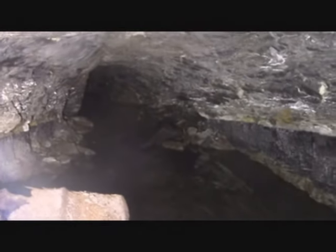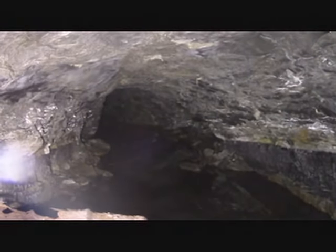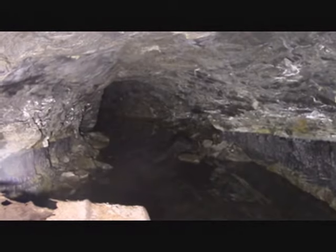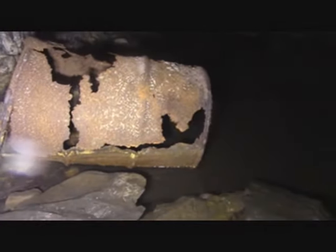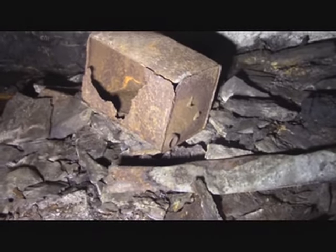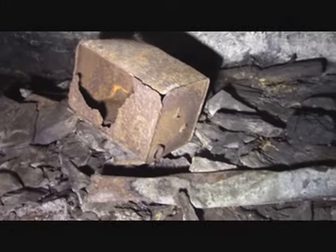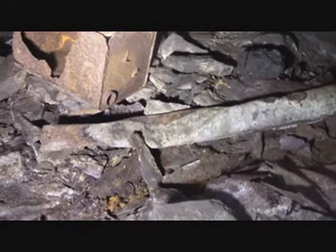Okay, we just walked through about 250 feet of waist-deep water to get into this old drift mine. And we found the remains of a moonshine still back in here, which would be about typical. This mine dates back to the early 1920s. Don't know how long it was in operation, but this moonshine still could go back to the 40s or 50s, long after the mines were abandoned.